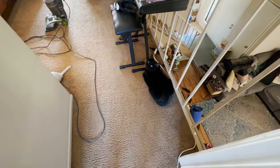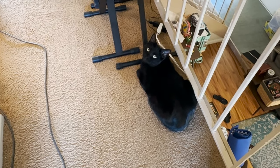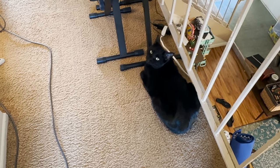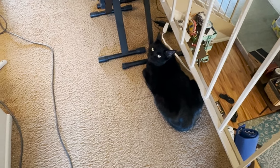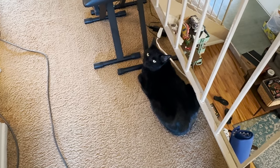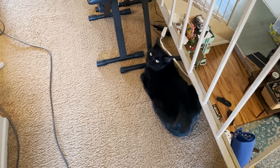Here's Max. Hi, baby. You may have noticed in the vacuuming video, he stayed right there and he's not afraid of the vacuum. Have you ever known a cat who doesn't just absolutely wig out and run out of the room when there's a vacuum around? He's the chillest cat in the world. He's not afraid of anything.